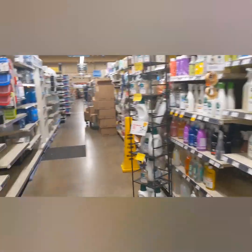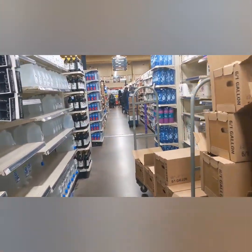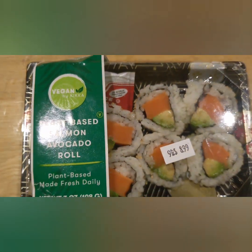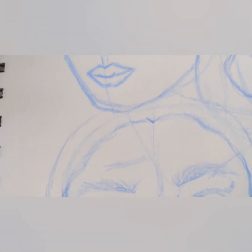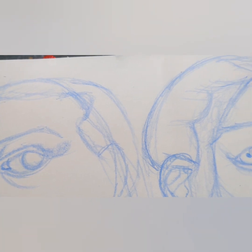This is me at work, getting everything that I need for the cart and looking for the stuff that I needed. I decided to try out this vegan salmon sushi roll, and that was a mistake. I never had raw fish before I went vegan. I don't know what I was expecting that to taste like, but it just wasn't it for me.